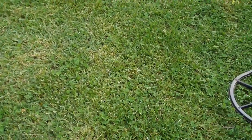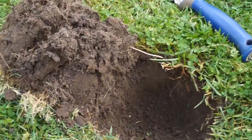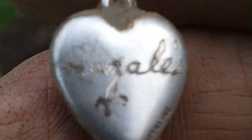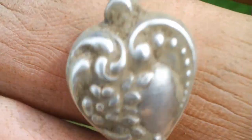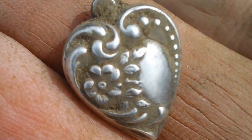Well, Don just got a silver quarter a minute ago, and I just had what sounded like a modern penny about 6 inches down. And I've got me a little sterling heart, maybe off a charm bracelet, but it appears to have a name. I can't read it, maybe Angela or Angelique or something. But anyway, that's kind of neat. All right, a little bit of sterling today. On to the next.